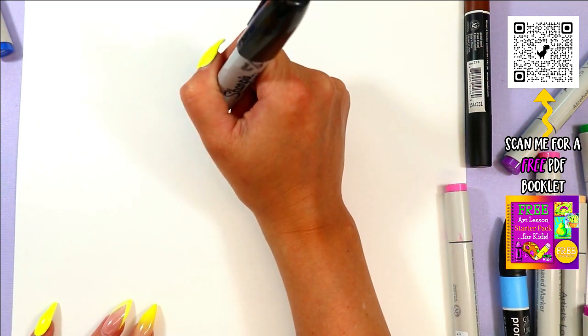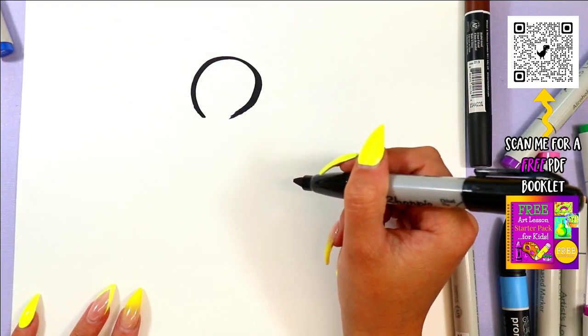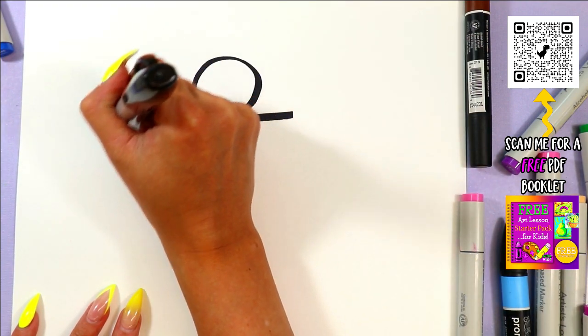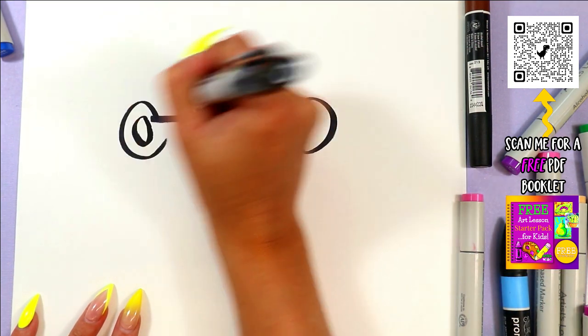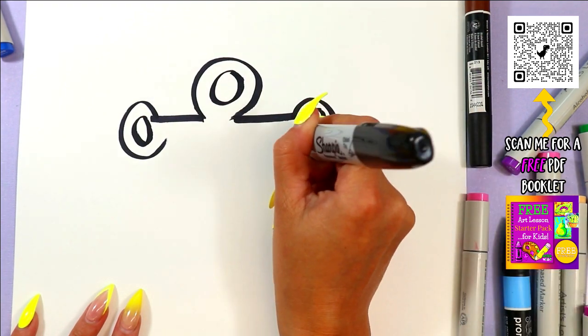All right, what are we doing? Circle at the top, curve at the top. Two lines out, and then we're gonna curve it on either side. Okay, draw a little circle in each one. And bring it on back.